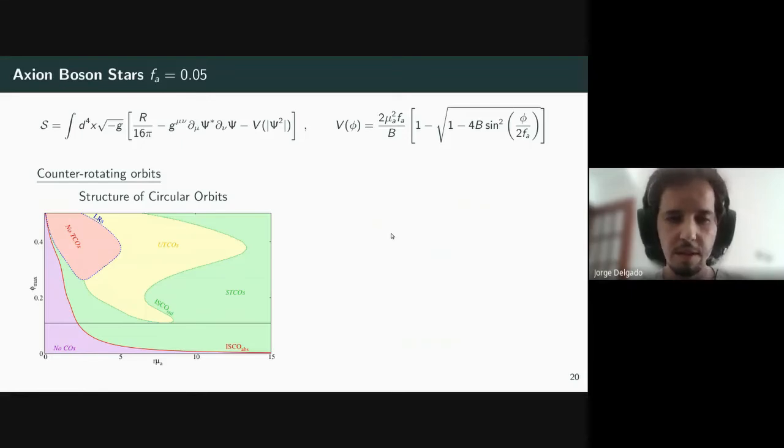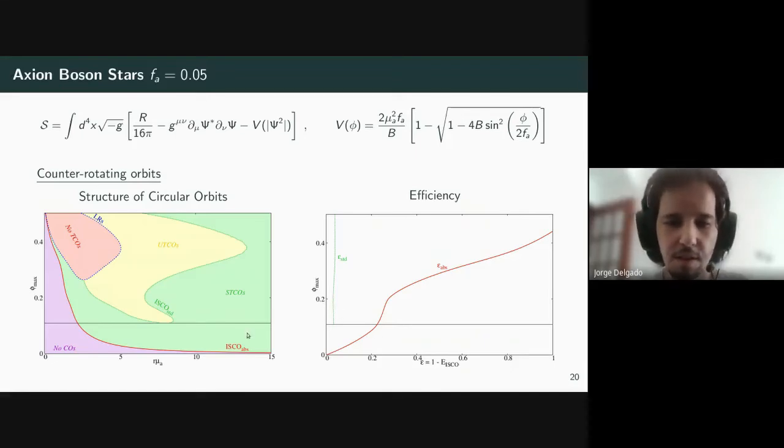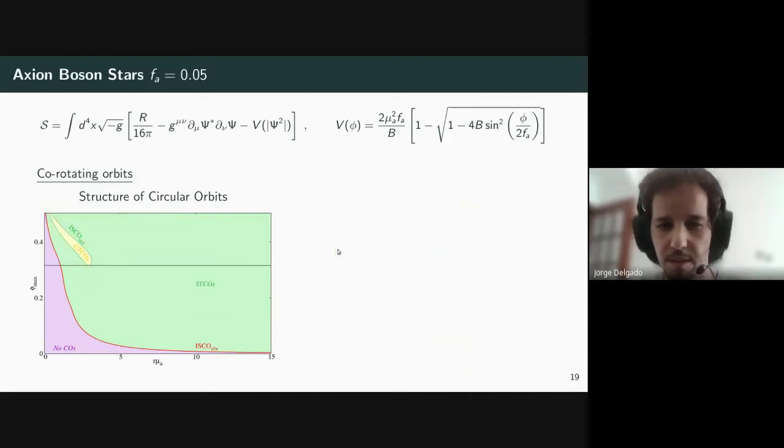For the counter-rotating orbits, we see, again, a similar picture with some nuance. The absolute efficiency grows again exactly the same as for the co-rotating orbits. It grows from 0 to 1 monotonically with some curves. And the standard efficiency now appears sooner. And since the standard ISCO is a bit further away from the star, the standard efficiency is also smaller compared to the previous case, this one.